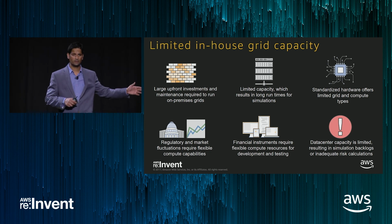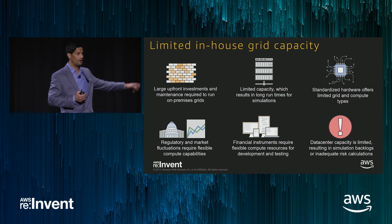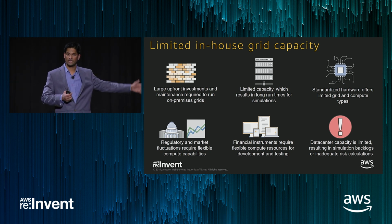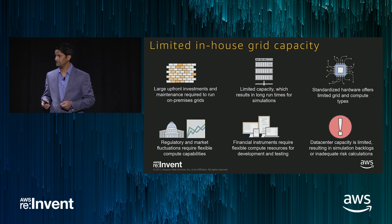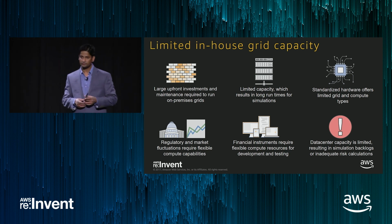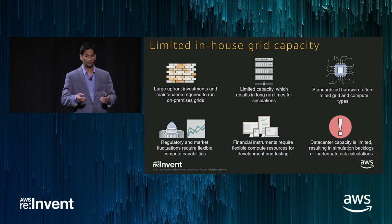Because as the market conditions are changing, and add to that the regulatory requirements to go back and do simulations for the last, say, X years, you would have to ingest a large amount of data sets and be able to do simulations. That means you need that level of expandability, elasticity, and scaling options, right? That is one of the issues we have encountered with customers having on-prem grids.